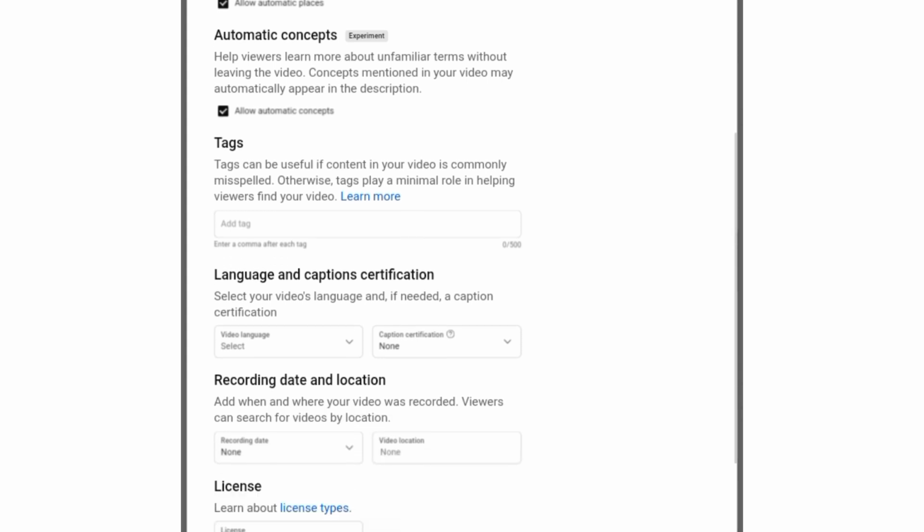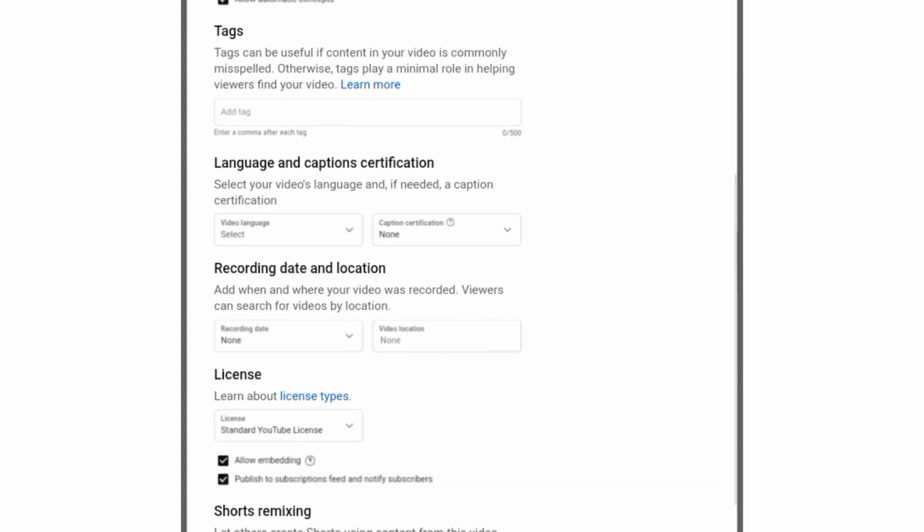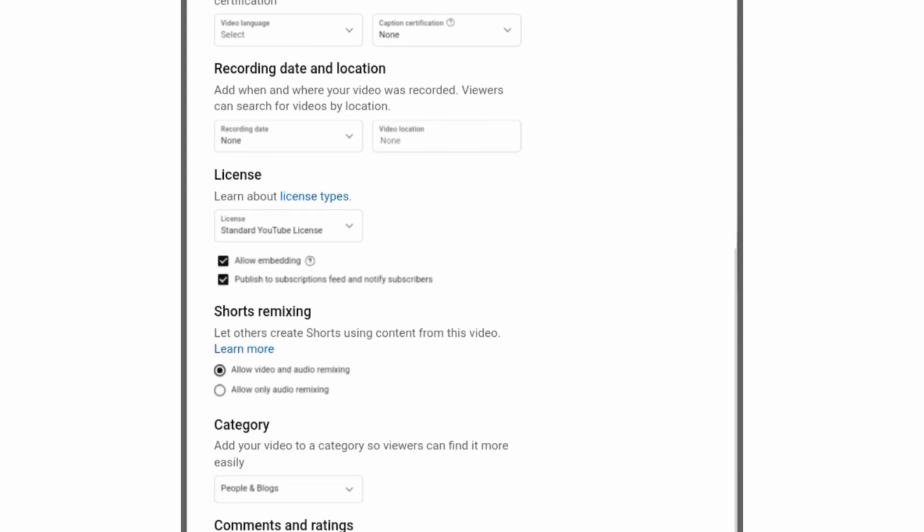Let these things be automatically selected. Then the next important thing is the tags. Remember to add relevant hashtags. It helps a lot in getting you the views you desire. Now we also have the language and caption certificate. Just go on and submit those basic details.